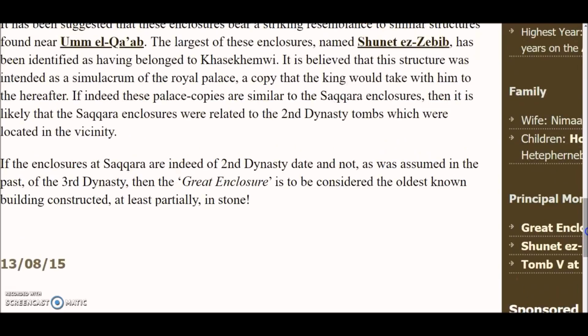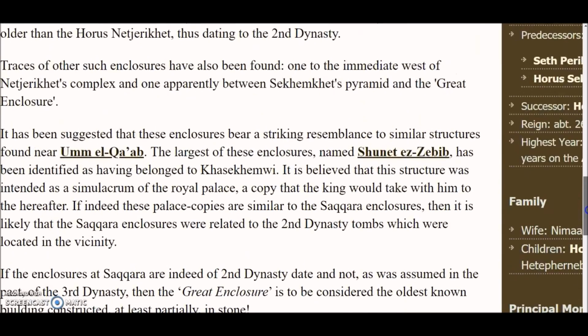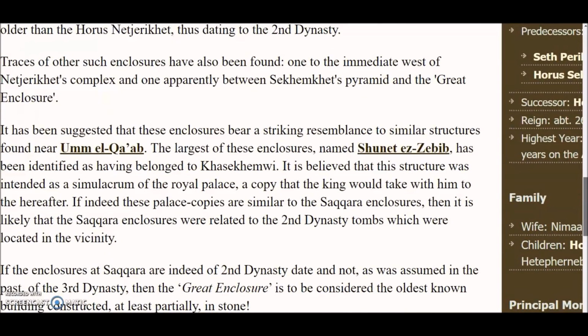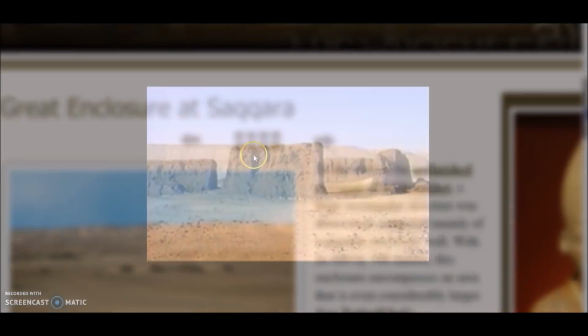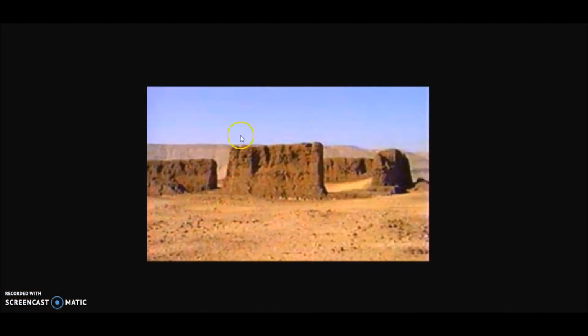And to be honest, I think the Great Enclosure is pre-dynastic. It's just as old as some of the oldest things in Saqqara. And it looks a lot like a wall at Abydos. And people have theorized that underneath the sand, it kind of looks like this very ancient wall at Abydos that I don't think there is really a good answer for. And as I have shown in some recent videos, there's some really, really old stuff at Abydos.